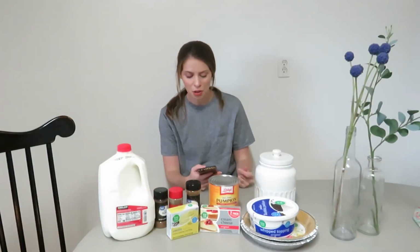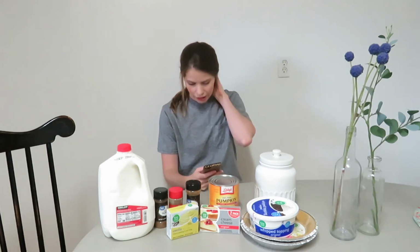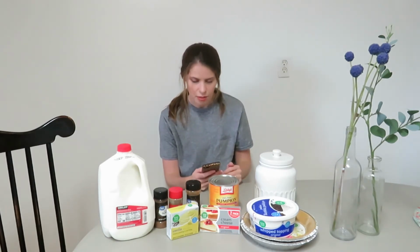I'm gonna go finish cleaning the living room, and then I'm gonna make a pumpkin pie cheesecake thing. So hopefully it tastes good. Okay, so we're gonna make the no-bake pumpkin pie recipe. And I just found it on Facebook. Somebody shared it, a friend shared it, so I saved it and it sounded good.